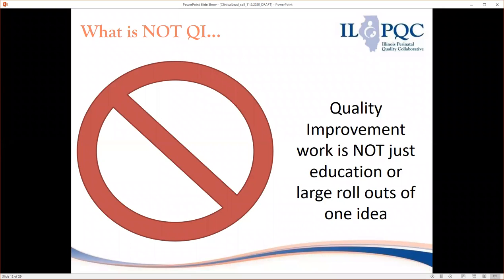I want to be clear on what quality improvement is not. Quality improvement is not just a simple mass education. Okay, everybody, here's what we're doing, learn about this, and we're good to go. It is an ingredient to quality improvement, absolutely, and a very important part of it, but it is not simply that. It also is not just a large rollout, like, okay, we come up with this idea and we're just going to roll it out.